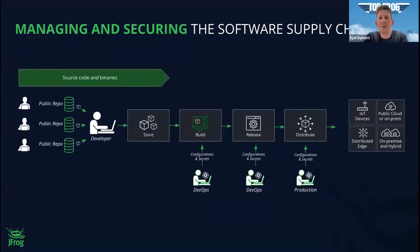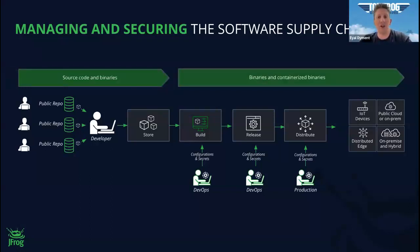It starts with the external public repos from which the developers pull resources. They add them to the developed software, their own proprietary code. They store them as a more mature artifact, such as a container. And from this point, that this piece of software or this release evolves to a build and a release distribution and then updates. In each stage, more objects, dependencies, and metadata are being added to it by developers, by DevOps engineers, and even by production engineers, meaning that the software state in its distribution phase, for example, is much different than it was in the development stage or in the store phase, much earlier in the process.